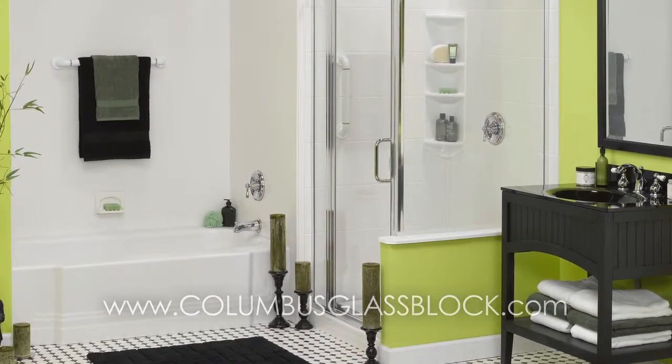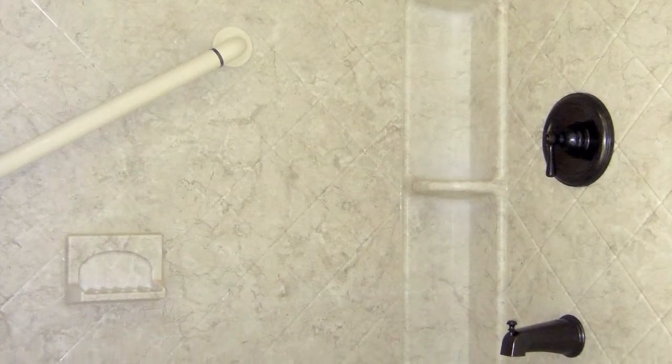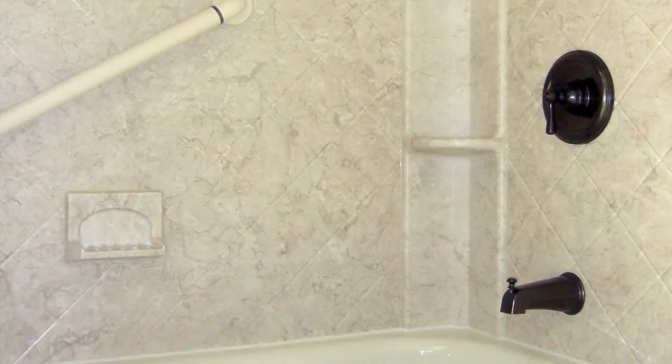In the case of acrylic wall surrounds, there are acrylic corner caddies and there's acrylic soap dishes that all kind of match with the acrylic walls. It can be literally added into and onto the walls.